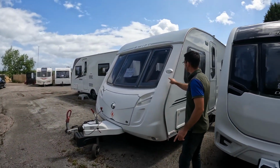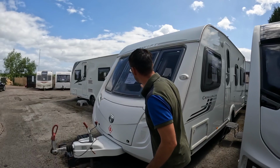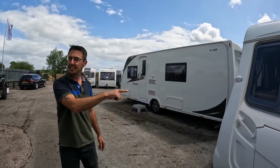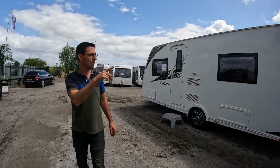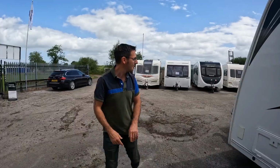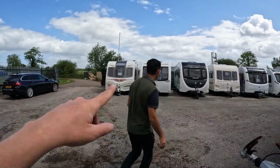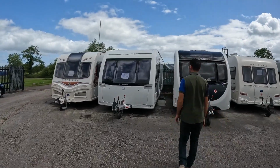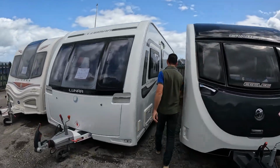This little Challenger, that's a cracking little 4-berth van. It's 9995, again, good price range van. His wife hated caravanning. They bought it over COVID. His wife hated it, and they've sold it. They're never ever going to caravan again. Isn't it Lunar? No, little Lunar. Like this is Lunar, a nice van. Yeah, very nice. It's got the nice sunroof in it.